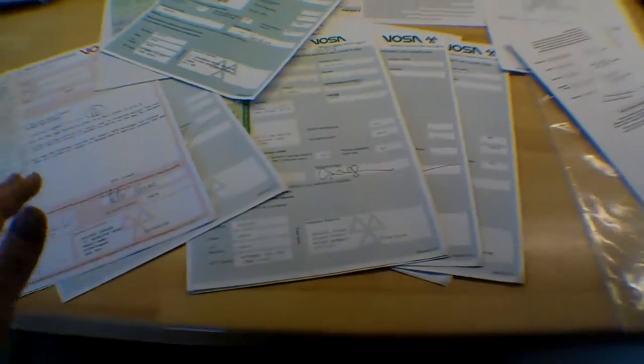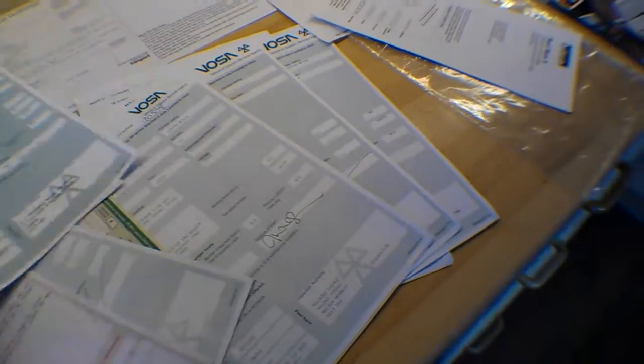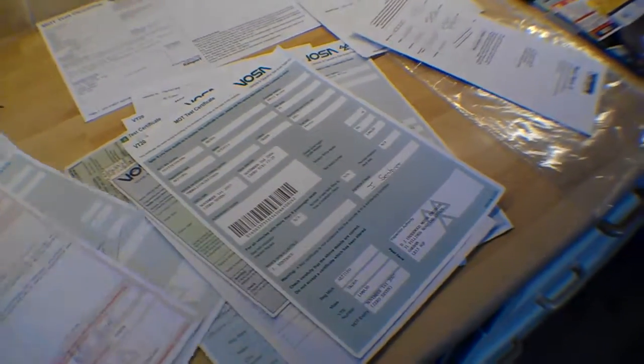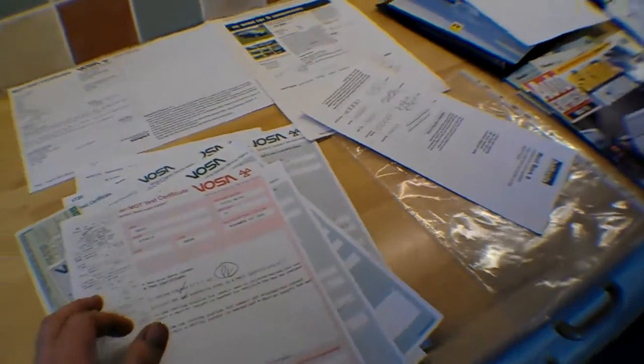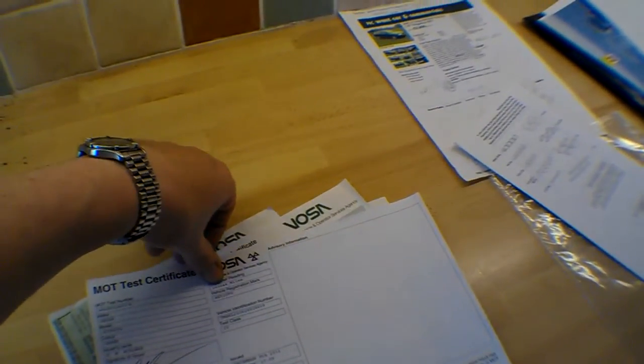So what have we got? Well, we've got a lot of old MOTs here, virtually all the old MOTs to show that the mileage is warranted. Okay, it is 197,900 miles, but it's nice to see it. And the previous MOT had no advisories on, and that was done at 169,000 miles.